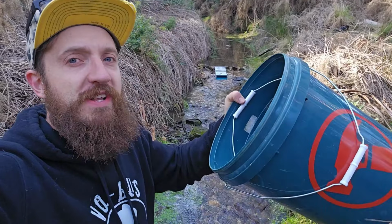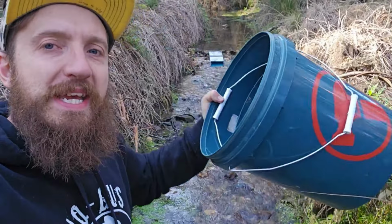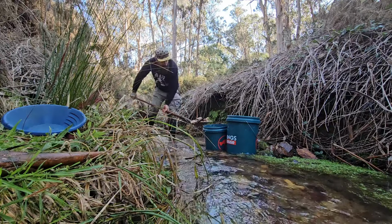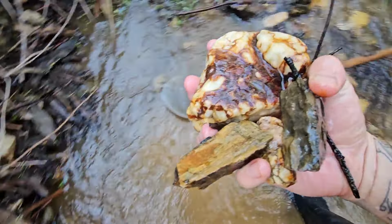So far on the 100 bucket challenge, I've done about 55 buckets. Some of these buckets haven't been on film because I was prospecting. Today, I'm hoping to get many buckets. Bedrock or rock? I don't know. Well, those are rocks, but not the ones in my way.